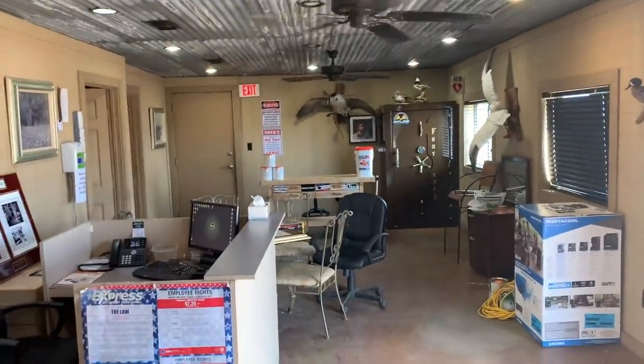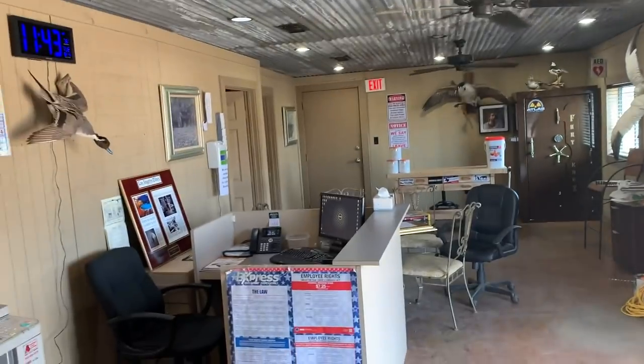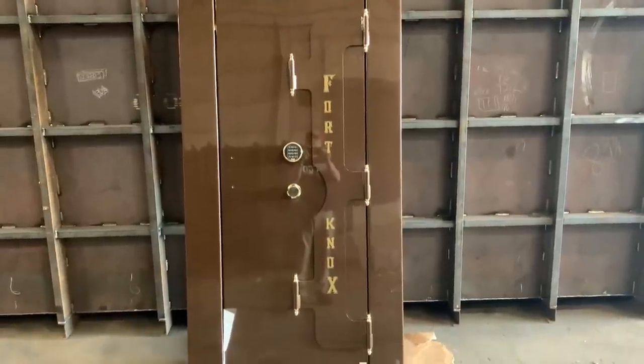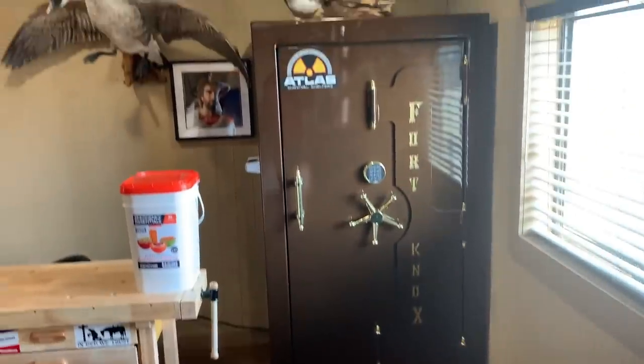So imagine this being your bunker under your house and being a game room with pool table, ping pong table, wet bar, all your deer heads on the walls, your guns hanging up, and then a beautiful Fort Knox vault door as the entrance to it. So people go down in there, they don't even know it's a bunker. They just think it's your safe room with all your guns and stuff. And they open it up and it's a room.